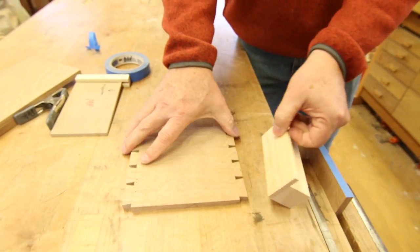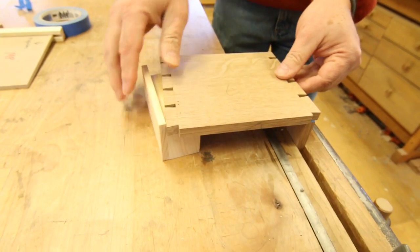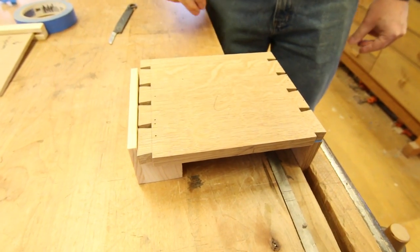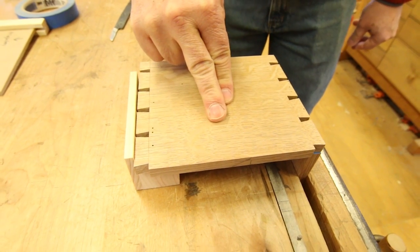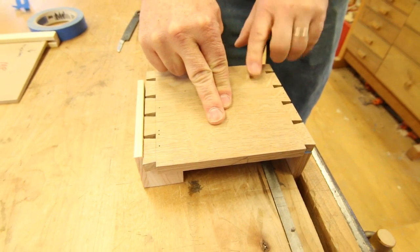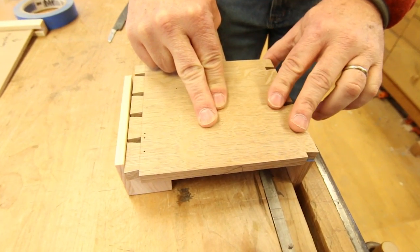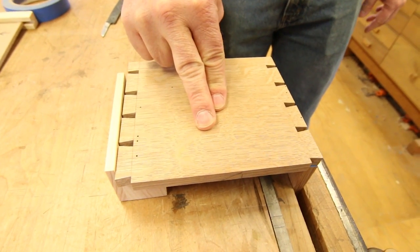Then I can flip it, and I use it to support the back end of my workpiece. And in doing so, I can really pressure right between the two to get a lot of leverage, which really holds this stock soundly in place for scribing, so nothing's going anywhere.